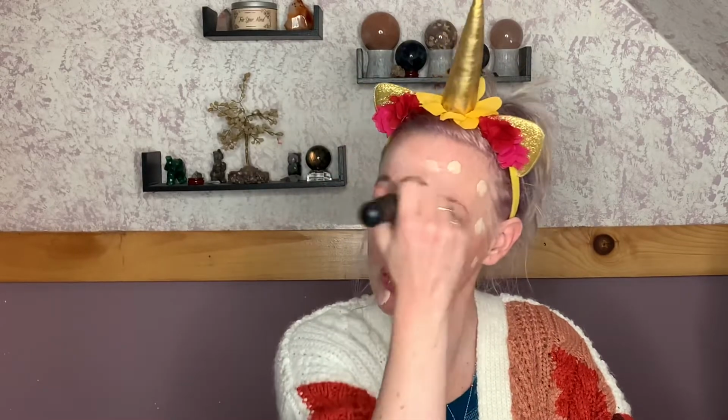This is the skin tint, and again, I am in the shade F1N, Fair 1N. So fair neutral is what it is. My fingernails are super dirty, don't look at them. I'm gonna use a brush to blend this out. I have found personally with skin tints and tinted moisturizers that brushes work better, because sponges tend to pick up all of the product.